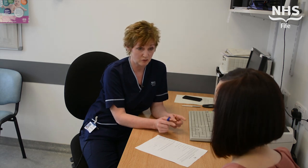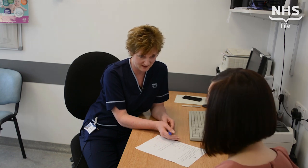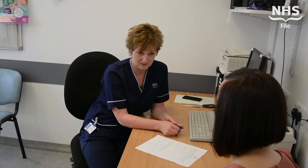It looks at your scan measurements. It looks at the crown rump length of your baby on scan, which equates to how far on in your pregnancy you are. It looks at the nuchal translucency measurement. It combines that along with a blood test from yourself, 2 markers in your blood. And then the other factors are your age at delivery, your weight at the time of testing, whether you smoke or not, what your ethnic group is.